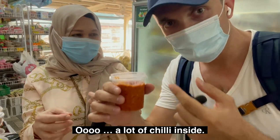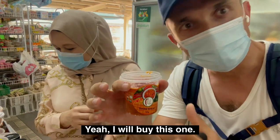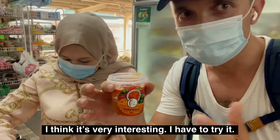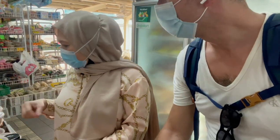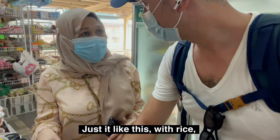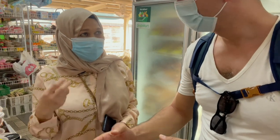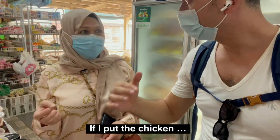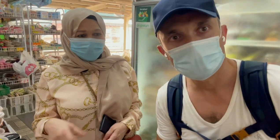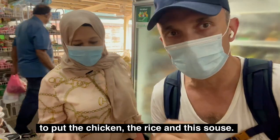Oh, a lot of chili inside. Yeah, chili. I will buy this one. I think it's very interesting. I have to try. And to cook with what? Just eat like this, with rice, or with fish. Rice and some chicken. Yeah, curry, chicken, whatever. I will try to put the chicken, the rice, and this sauce. Just eat like this.